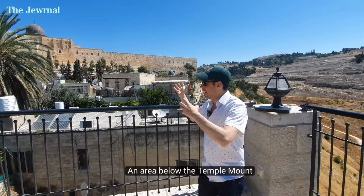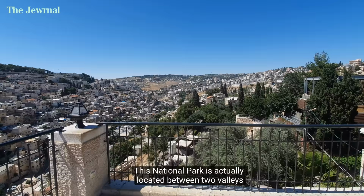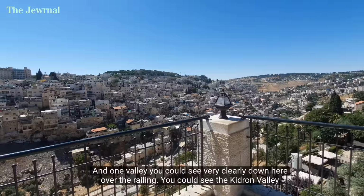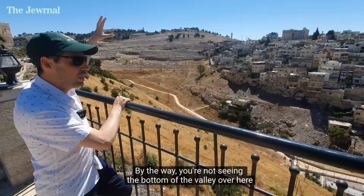And what is the City of David? An area below the Temple Mount, stretching here all the way to the bottom of the site. This national park is actually located between two valleys. And one valley you could see very clearly down here over the railing. You could see the Kidron Valley, the famous biblical Kidron Valley. By the way, you're not seeing the bottom of the valley over here because we need to dig five floors lower to get to the bedrock.